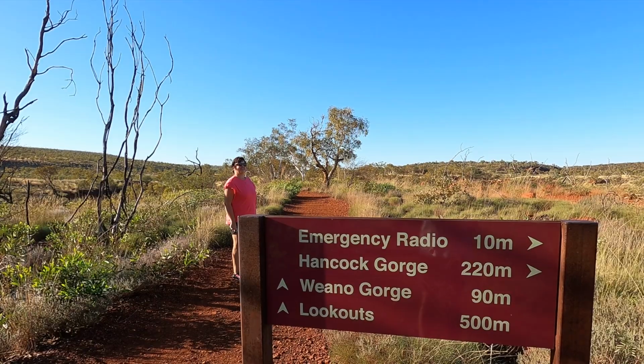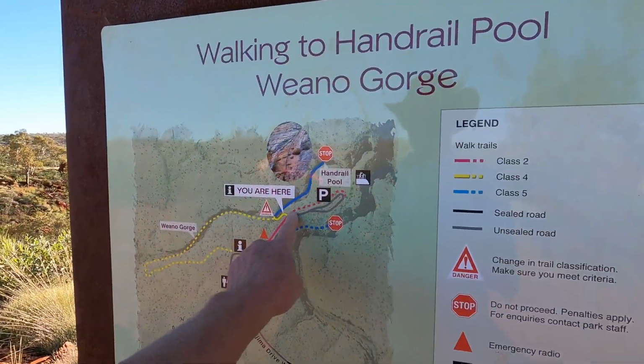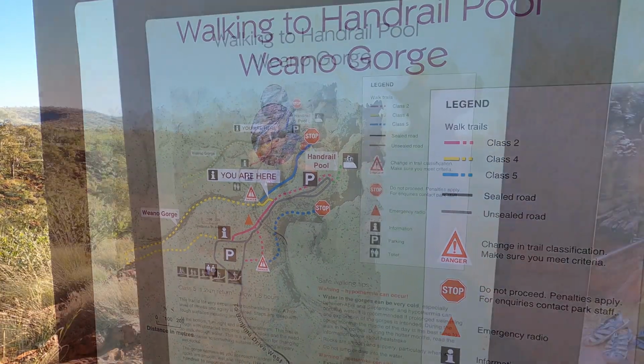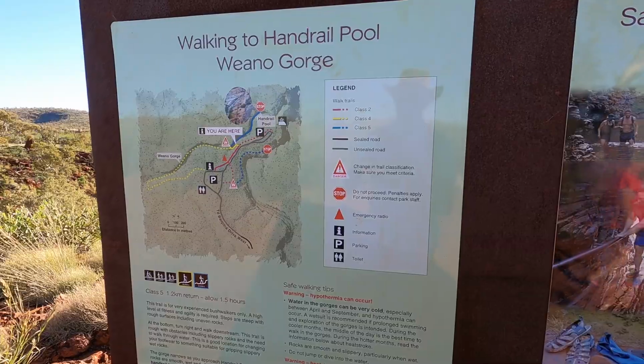Weano Gorge 90 metres, that's where we start to head towards the Handrail pool. Yeah, we're here. So we'll work our way down into the gorge and then move along that way. Looks easy from here. Class 5, 1.2k return. Allow 1.5 hours.